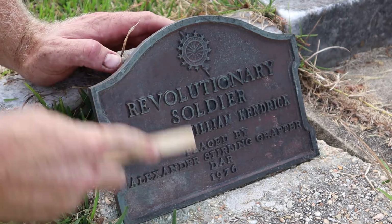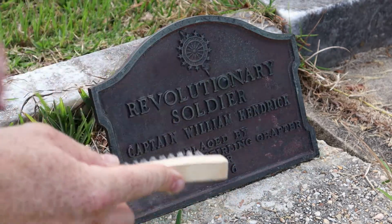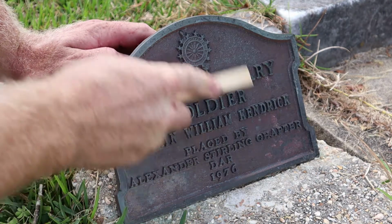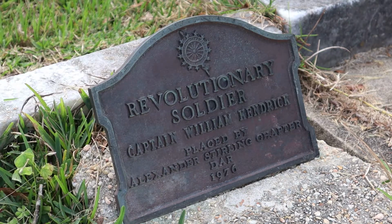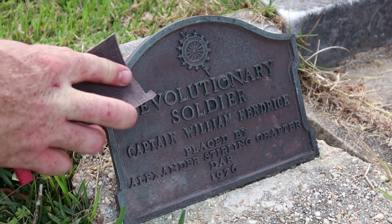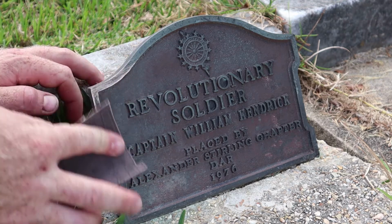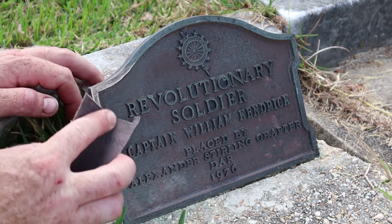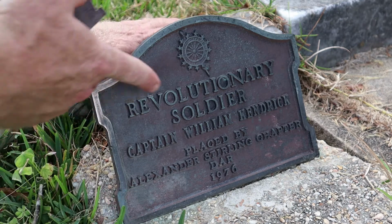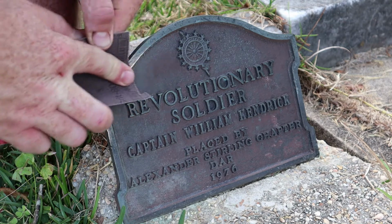I really wish I had some background paint for this, because I think this would look really good with a black or a brown background. But what we're gonna do is get this done here, and now I've got my sandpaper, and I'm gonna sand this edge, this outside edge here. And then I'm also going to sand these letters so that they have a nice shiny reveal to them.